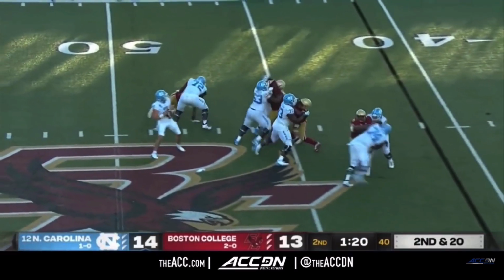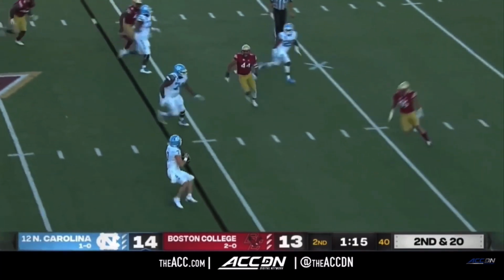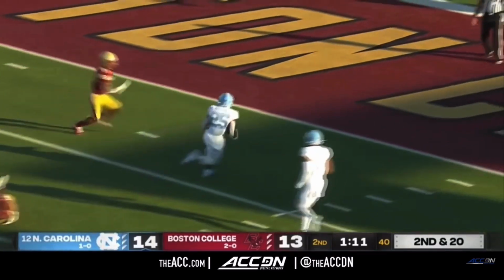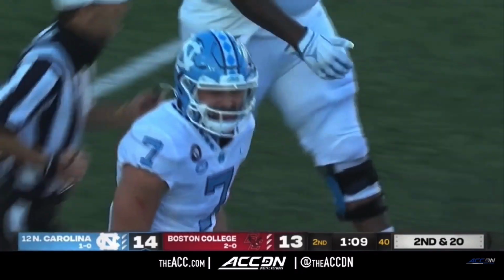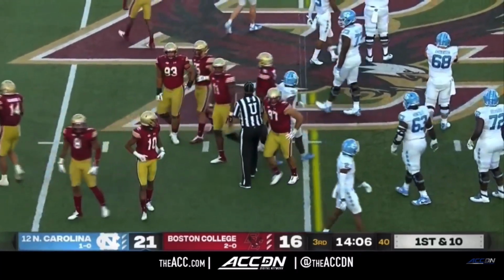2nd and 20. Howell, look at the time he has here. But he can't find anything downfield. And then in stride he does, and it's Williams. What a play. Howell, Williams, touchdown, as Howell was right up against the line of scrimmage and threw it. Max Richardson for a ride.